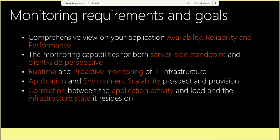Two, it's really important to have capabilities for monitoring from both the server side and the client side. And here is where APM comes in, very clever and intelligent, to show you what my client perspective is when I run my application. Most applications today for monitoring show you what the server side is, but with APM, Igor will show you the client side, which we call UCX. Then we need runtime and proactive monitoring for the IT infrastructure as a whole: servers, switches, firewalls, and all of this. Then application and environment scalability, and provisioning. So we need to know this as well.